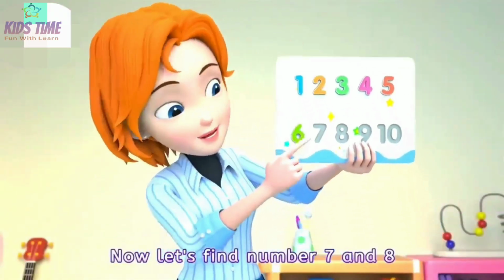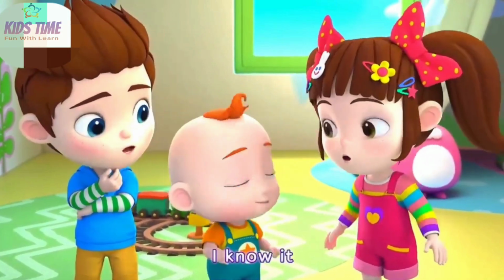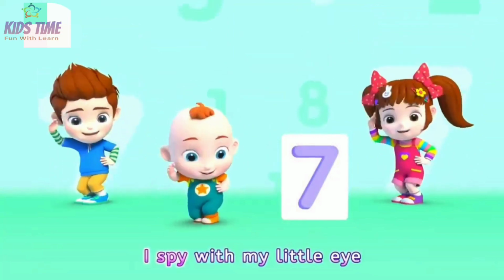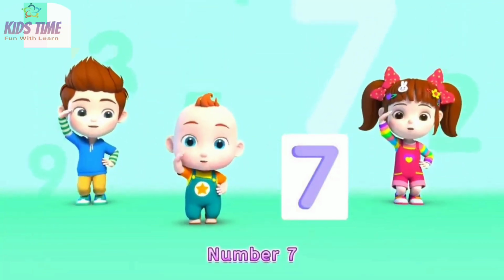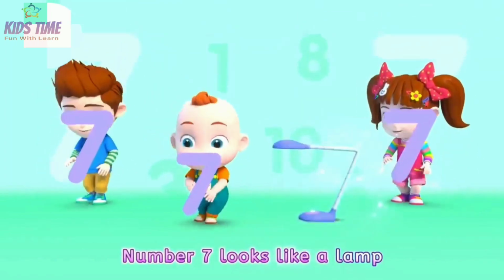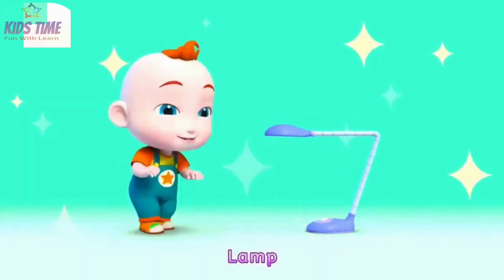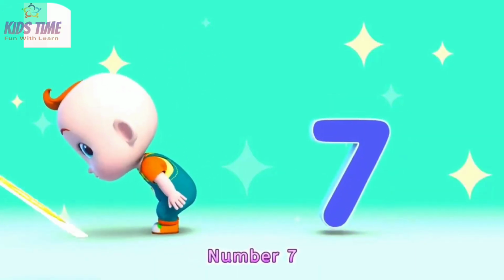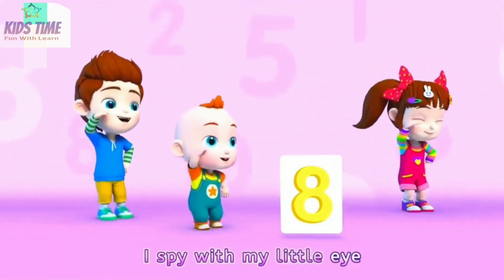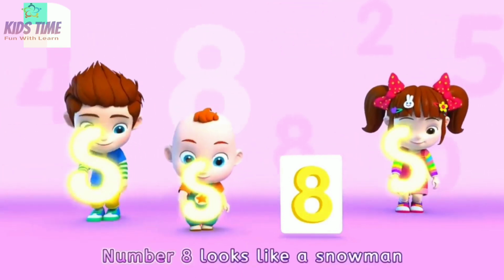Now let's find number seven and eight. Oh, I know it! I spy with my little eye number seven. Number seven looks like a lamp. Number seven. Number seven, lamp, lamp, there you are, number seven.